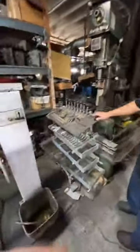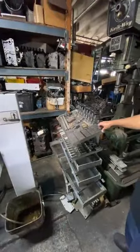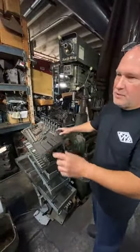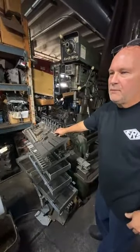These are all the fixtures for the pressure testing. You put these over all the water passages, and then we pressurize it with air, and then run water through it.